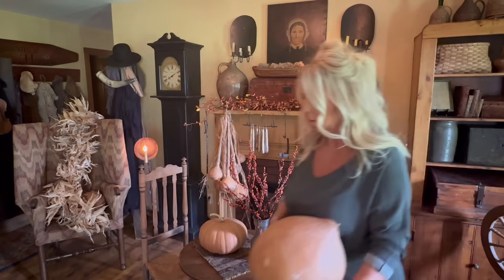I love this piece right here. Let me back out and see if you can see it. This is a mule chest that I got a few months ago. And I really like it. And I think I'm just going to leave what I have on there. Might add one more pumpkin to my little rye basket. And I'm going to scoot this lamp out just a tad.